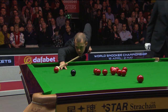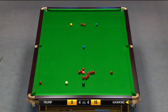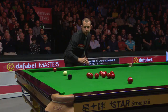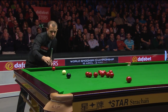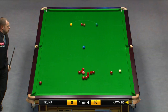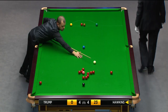Once again, just got to be a little careful with your cue in here. Balls are close together. Oh, well played. 16. If the pink goes into the corner, it wouldn't be a bad 23 ball to play on to bring reds into play.